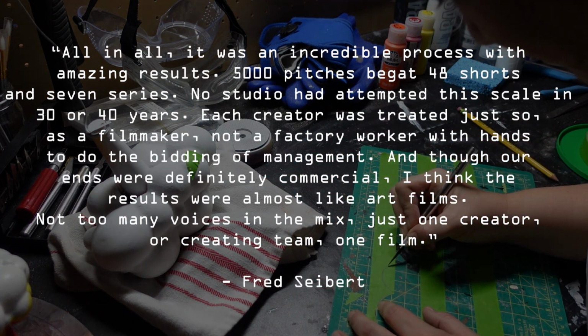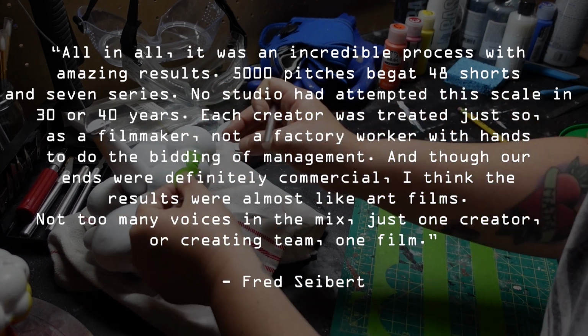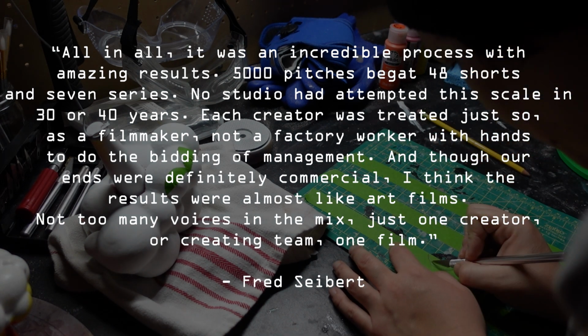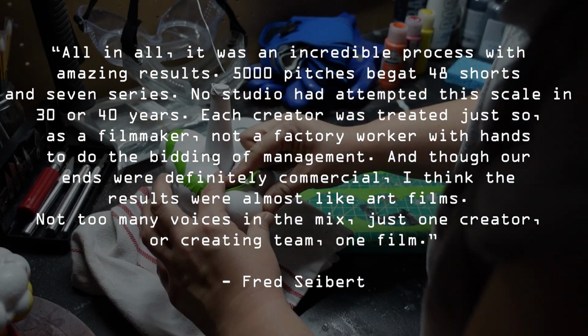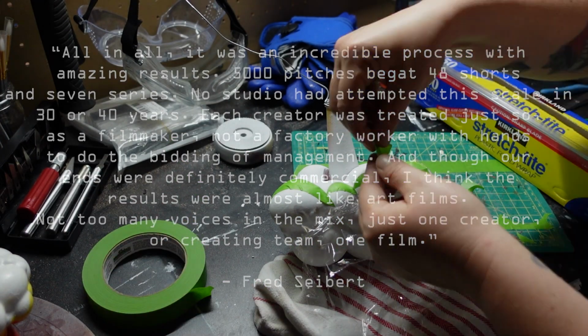5,000 pitches begat 48 shorts and 7 series. No studio had attempted this scale in 30 or 40 years. Each creator was treated just so, as a filmmaker, not a factory worker with hands to do the bidding of management. And though our ends were definitely commercial, I think the results were almost like art films. Not too many voices in the mix, just one creator or creating team, one film.